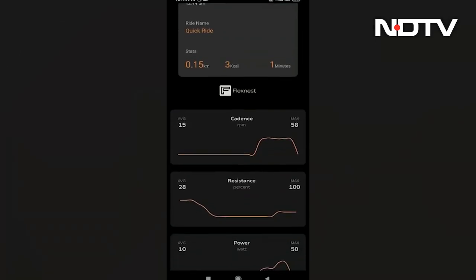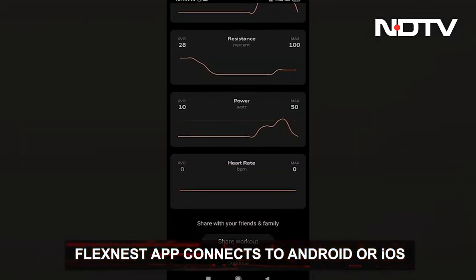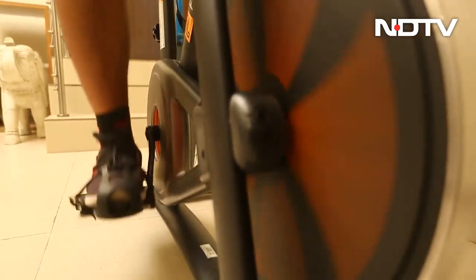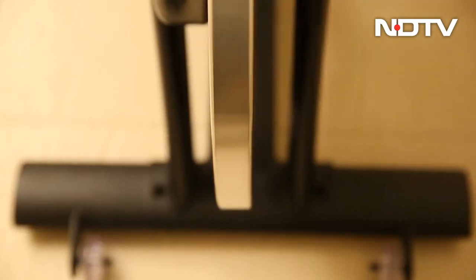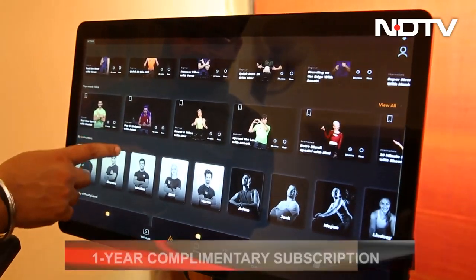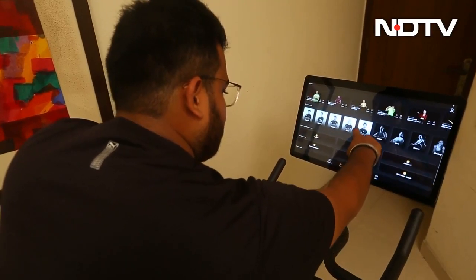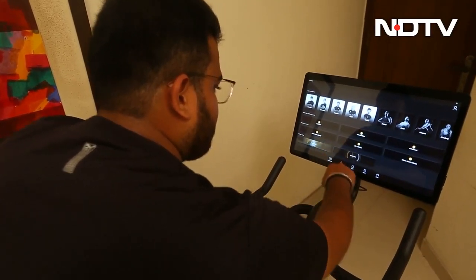The Flexnest Flexbike Plus connects with the Flexnest app through Android and iOS. The company claims it helps you track daily workouts and compiles all your data into one place. They provide 1-year complimentary subscription to Flexnest classes, along with a 1-year warranty against manufacturing defects.